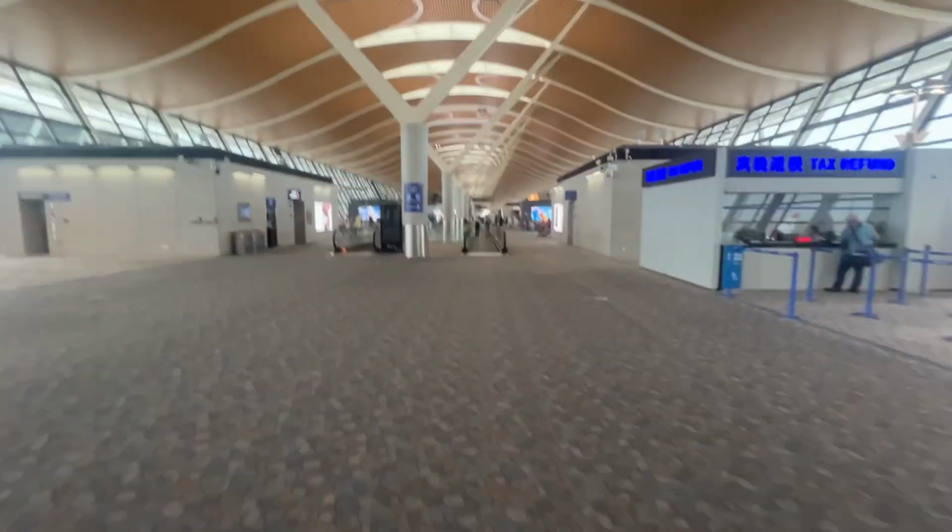This is how you use a moving walkway. Not just standing around like those guys over there. Not shaming them, just saying that's not how you use them.